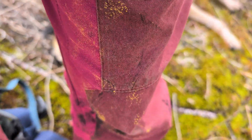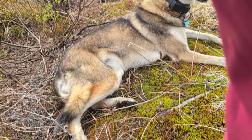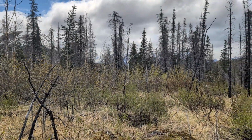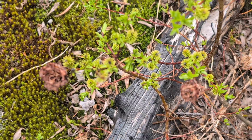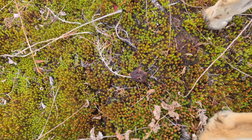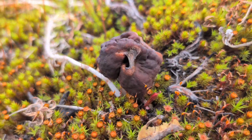I've got all this yellow pollen all over me. I wonder who's dribbling. These are last year's flowers. They hunt around all winter long. Look at that. Okay, I stopped to get my lunch out and there's a false morel right here.